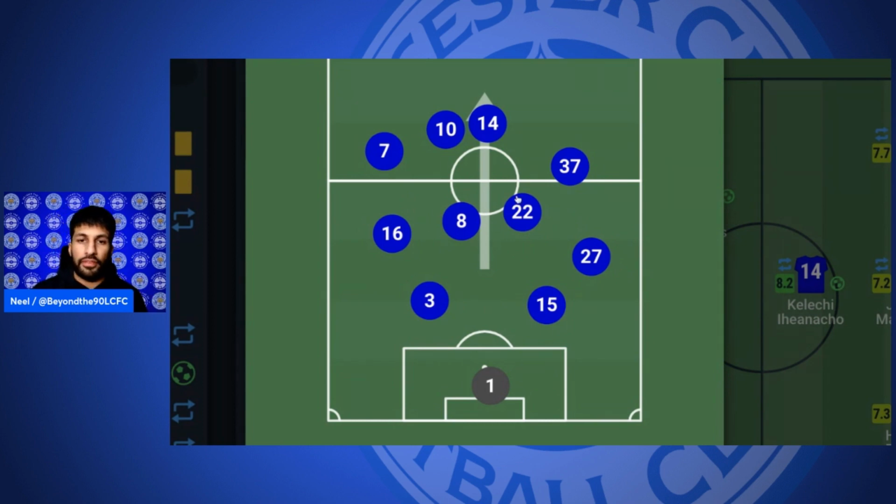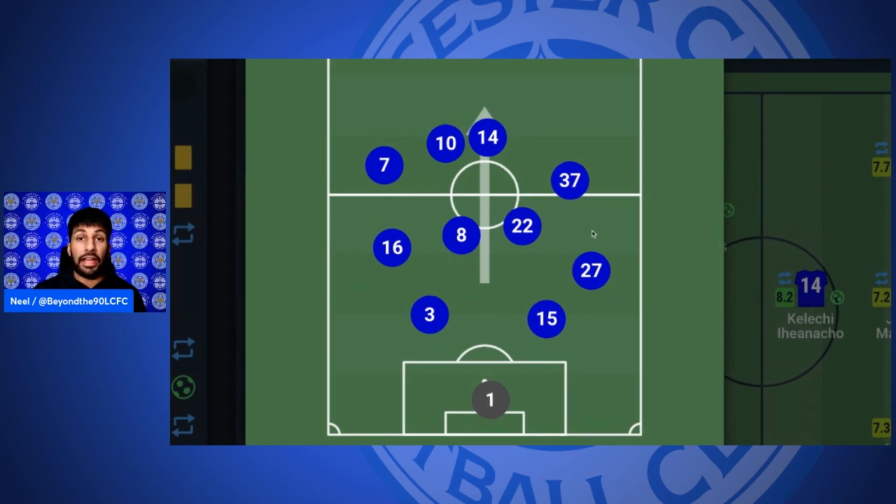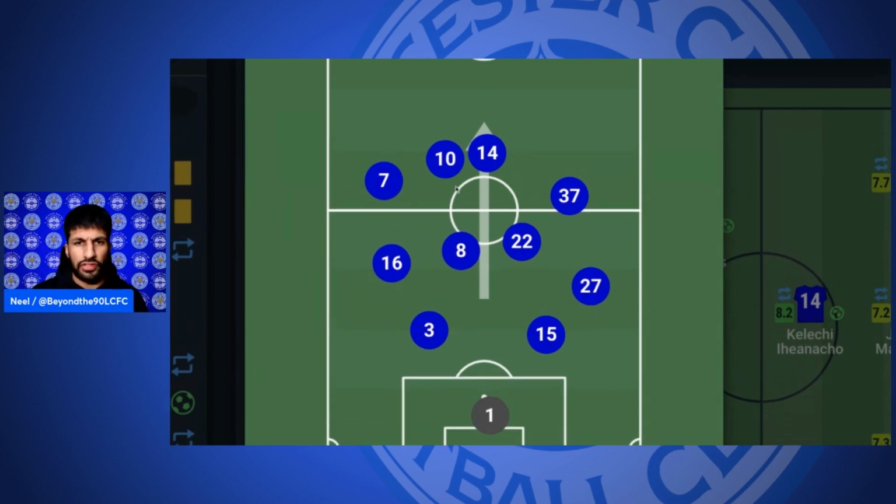Then you've got your 2 pivots here. So Dewsbury-Hall and Tielemans taking those kind of centre CDM roles, a double pivot, working really nicely together. So essentially you've got your 4 here, you've got your 2 here, and you've got a 4 up front. Tete was, again, coming back and doing a good amount of defensive work. However, his average positioning was behind Barnes, which I was really surprised at when we looked at this.